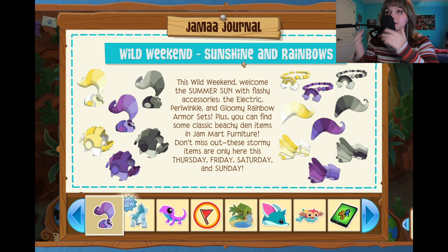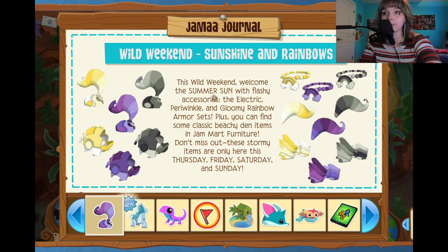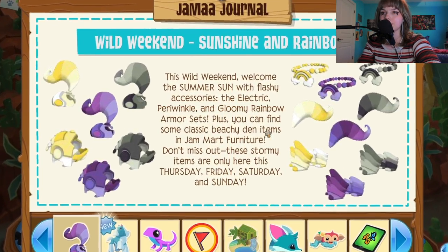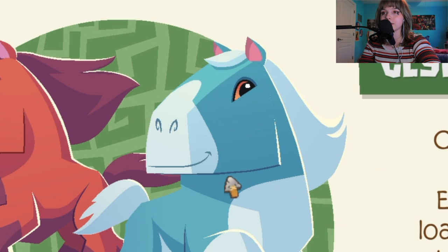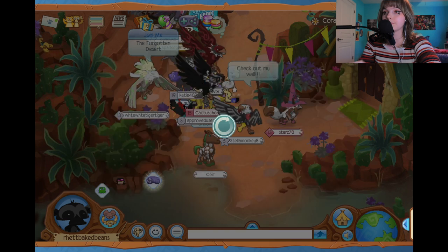Okay, here we are. We got this JAMA journal pop-up here. This wild weekend summer fun with lashy accessories, the electric periwinkle and gloomy rainbow armor sets. Plus, you can find some classic beachy den items. Oh, that's fun. Clydesdale horses are here. Oh my god, that is terrifying. They've arrived. These powerful horses are especially talented as pulling large loads. Honestly, I would only get a horse because I love spirit, so maybe I'll get a freaking horse.